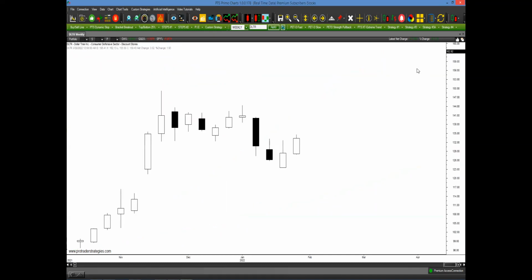Now, let's look at some weekly examples, because I know some students of ours are swing traders, and they only look at weekly bars, okay? So we've already looked at a daily bar. We've already looked at intraday bars. Let's look at weekly bars. All right, here's an example in DLTR.